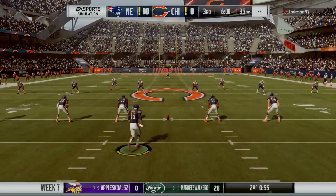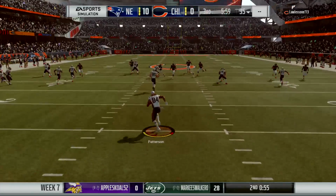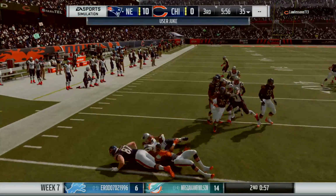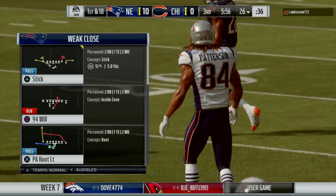So here we go for half number 2. The Patriots with the lead, and they will be getting the football. On the return, here's the dangerous Cordero Patterson. And he'll get it up to about the 26-yard line, just across the 25. And now out come the Patriots.